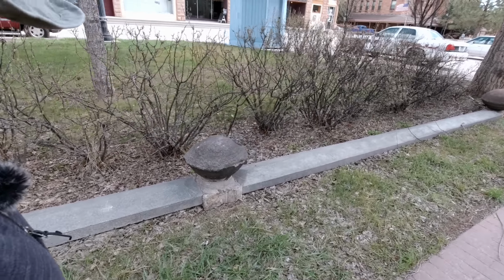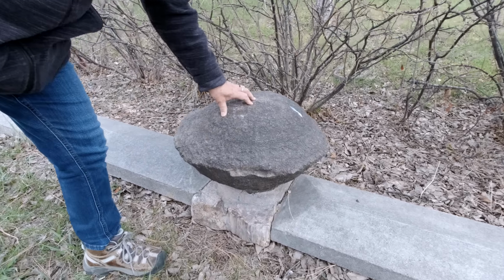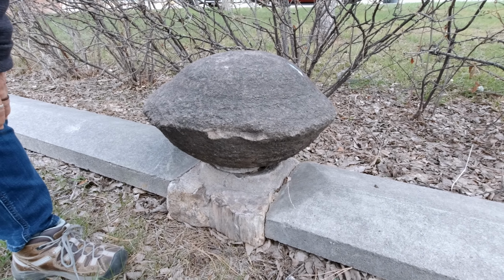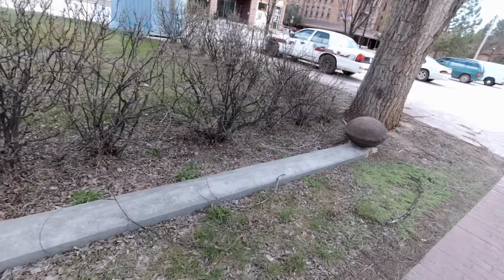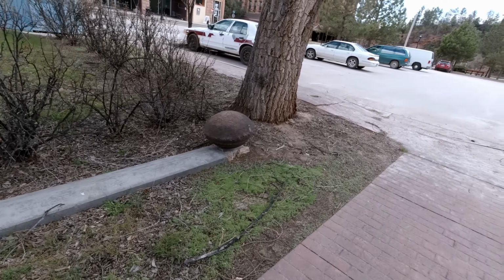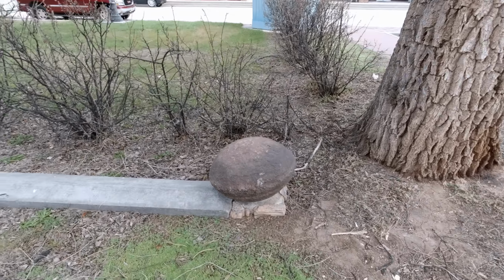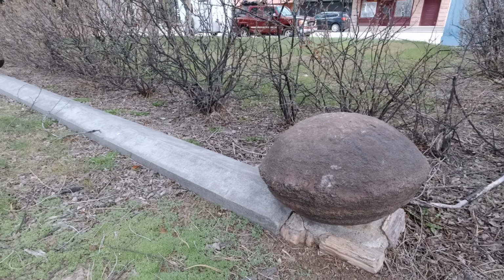Weird. They look like mushrooms. Yeah. How odd. Does anybody know what these are? Seriously. Yeah, let us know. Oh, look at that one. That one's really round. Yeah, how odd.